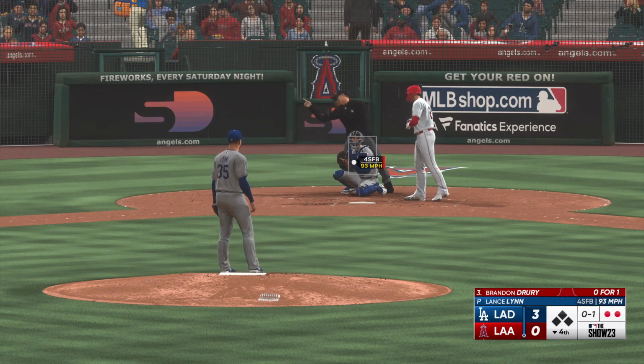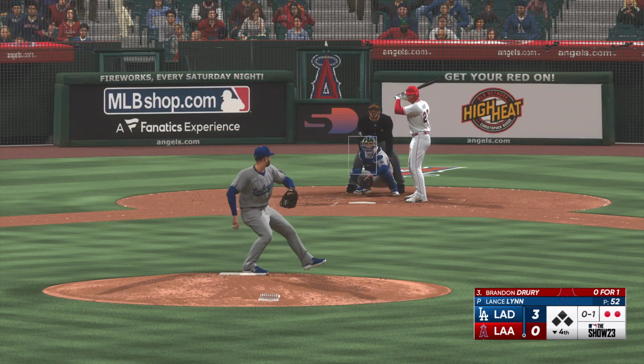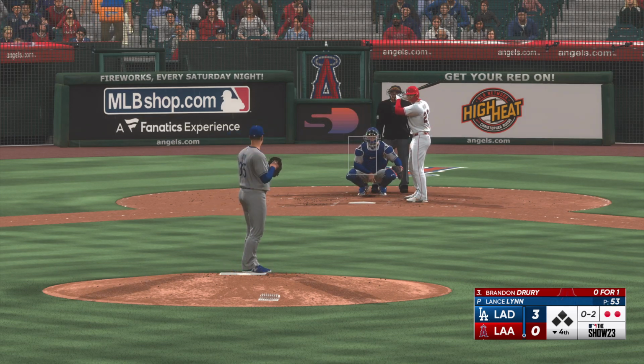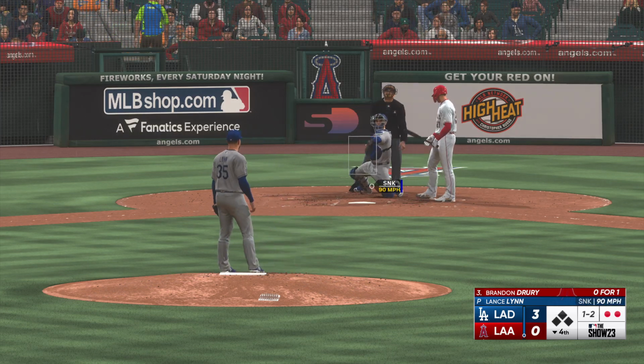Drury stands in now and watches strike one. And he's down 0-2 as he swings through it. This guy's pounding the zone. Hitters don't have time to think in between pitches. Next pitch is downstairs.